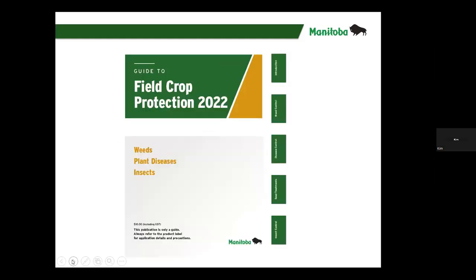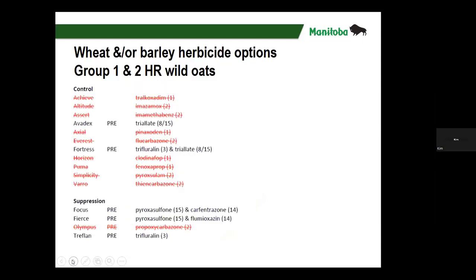Next slide, please. So just our field crop protection guide, if you look at our guide and we're looking at if you had group one and group two herbicide resistant wild oats in either wheat and or barley, if you start looking at the products that you can't use anymore, basically anything in red is something that you can't use. I've put the heritage brand name there as well as the active ingredient, because some of these products have multiple brand names, but basically you would not be able to use anything like an Achieve, Altitude, if you had a Clearfield wheat, we'd not be able to use imazamox. Assert is gone now, but imazamethabenz would not have worked.